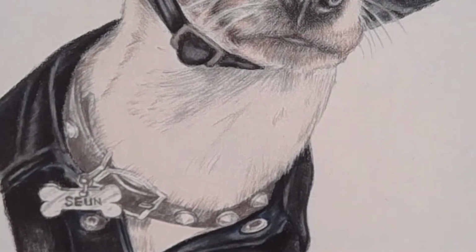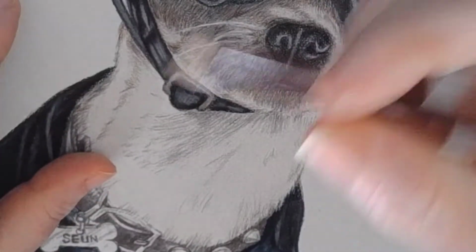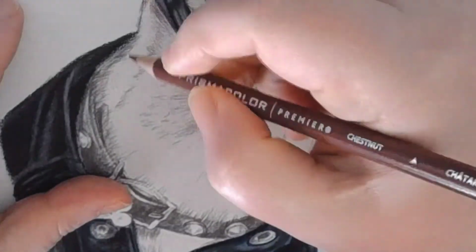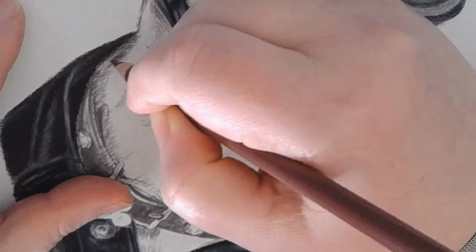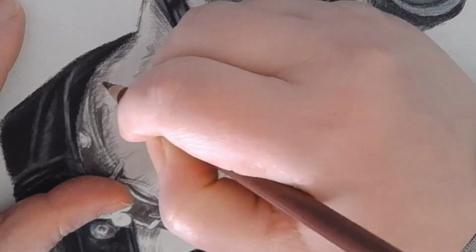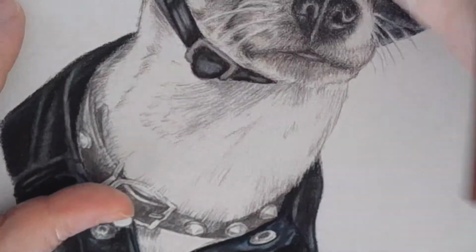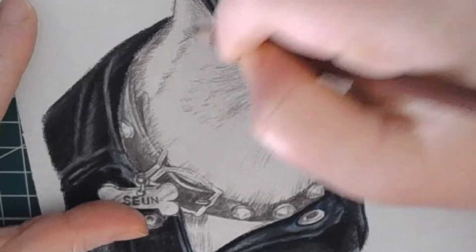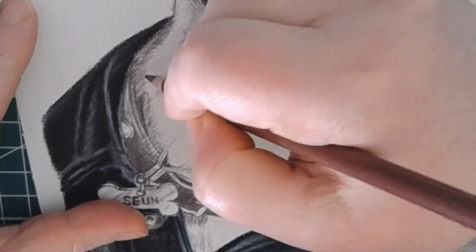And we're going to start with some chestnut, because even though you can't see a lot of it on his face, he does have a lot of brown on the top of his head and down his body. So we're going to go in with some chestnut. We've already gone in with the 10% cool gray and the 50% cool gray. Now we're just going to go in with some chestnut, and then we'll move on to the 70% cool gray as well. Just putting in some flicks. Now these are fairly short-haired dogs, so the flicks aren't going to be very long.